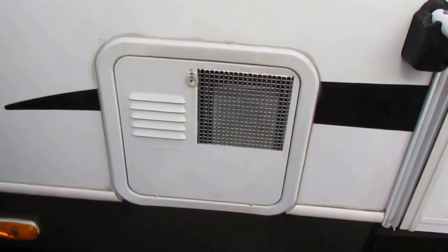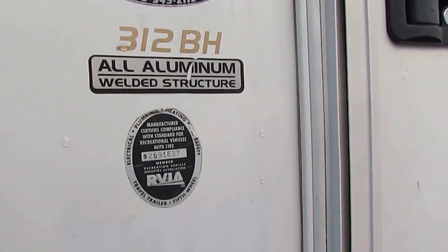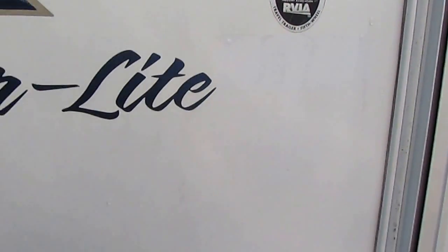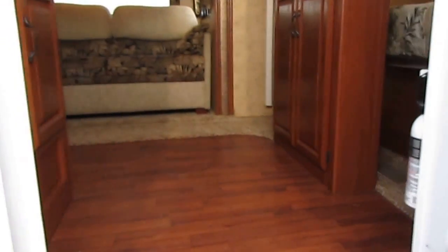Got a DSI gas electric water heater. See where it's built in Georgia. 312BH, all aluminum structure. The striping, the finish looks great. The awning looks like new. Let's take a look inside, and you're gonna love the interior of this thing. I've got everything plugged up and on right now.